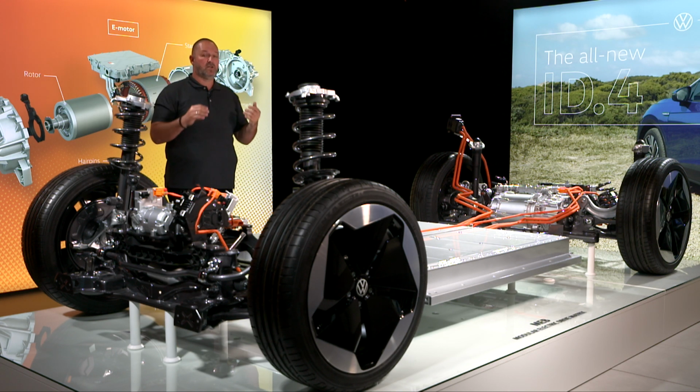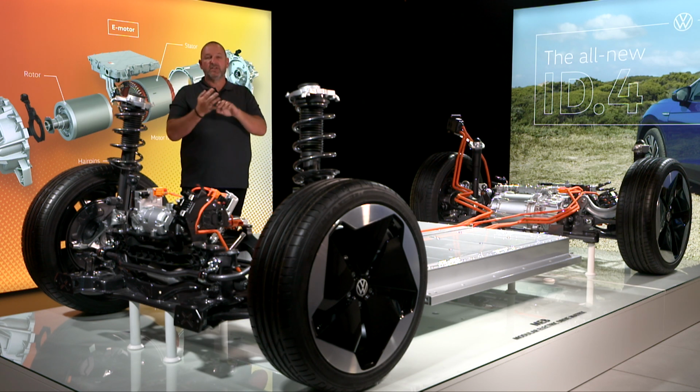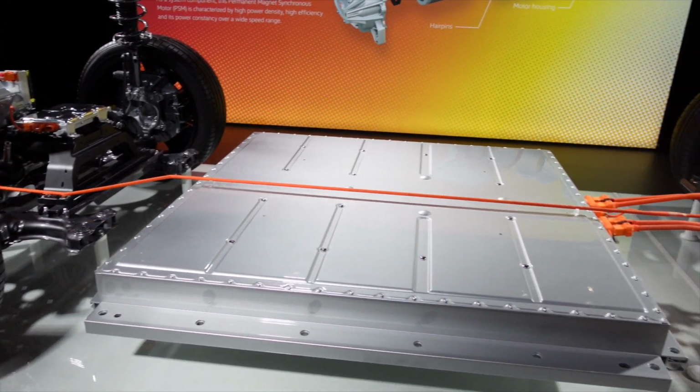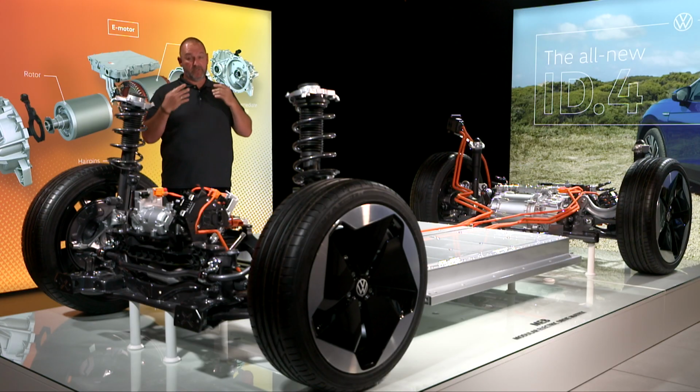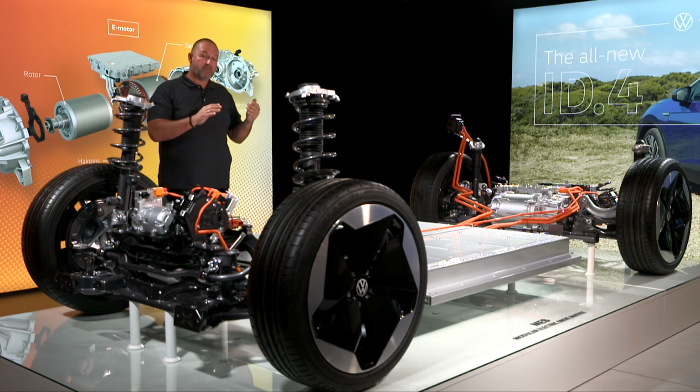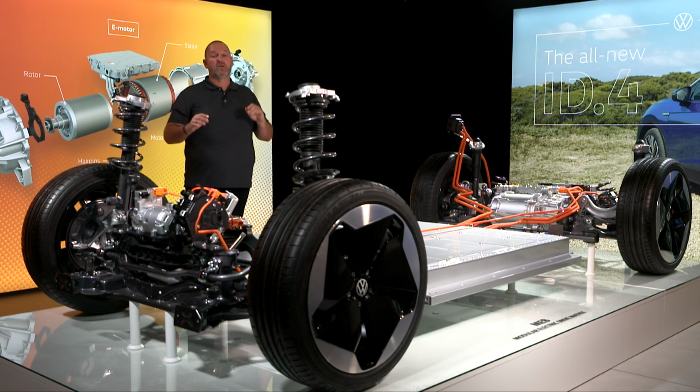And when you want to recharge the car, that works easily. Of course, you can use the household socket, which takes ages. You can use a wallbox, which goes a bit quicker, and you can use the quick charger. And the important thing here is the car offers a maximum charging power of 125 kilowatts with a big battery. If you use the smaller one, it's only 100.